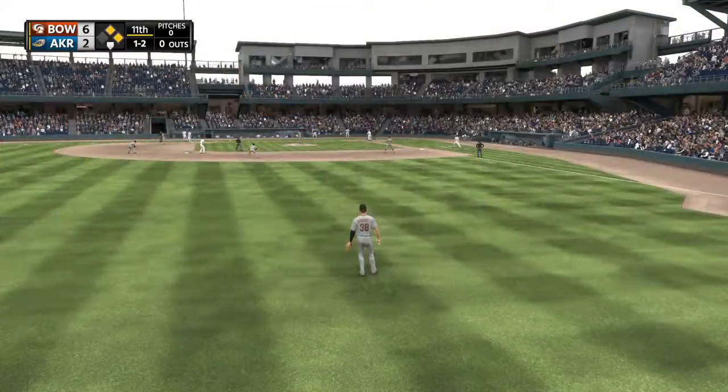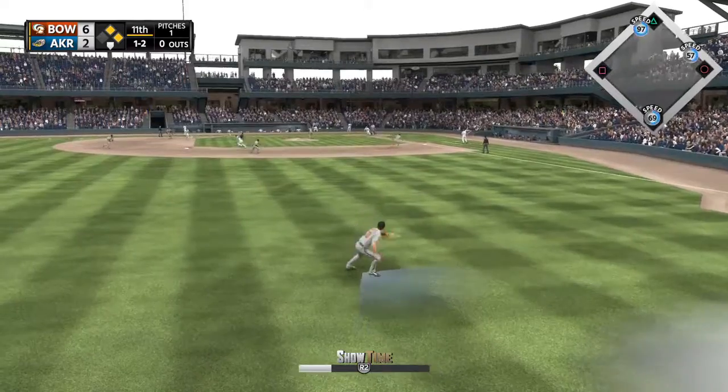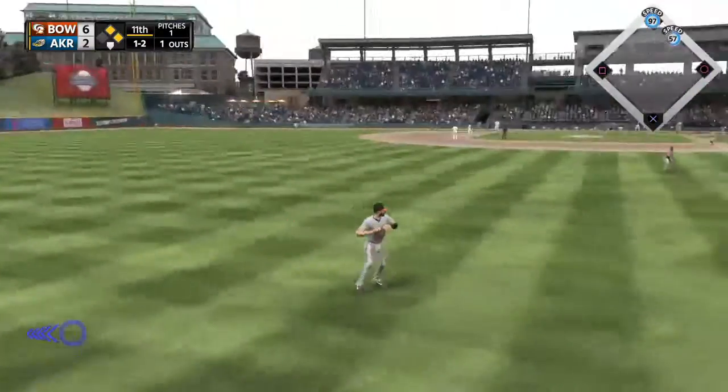Now at the plate, Alonso Herrera. He flew out in his last at-bat. The 1-2. Pulled high in the air out to left field. Rodriguez waits on it. He's got it, 1 away.